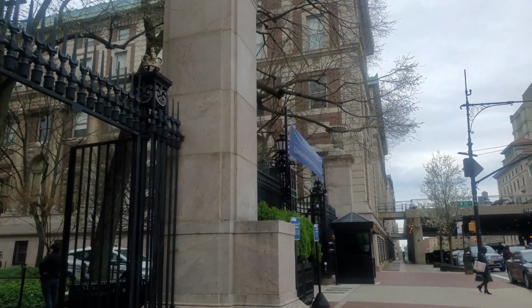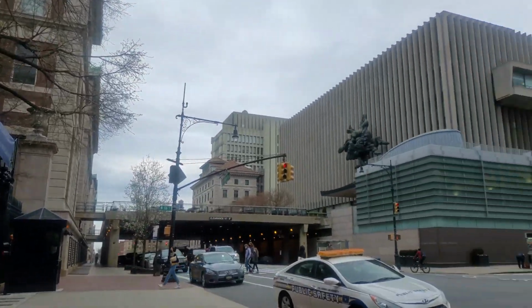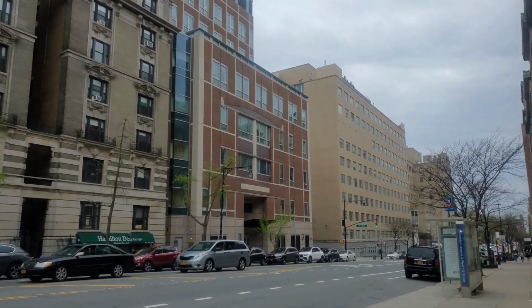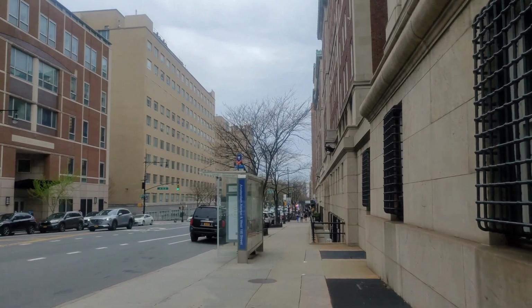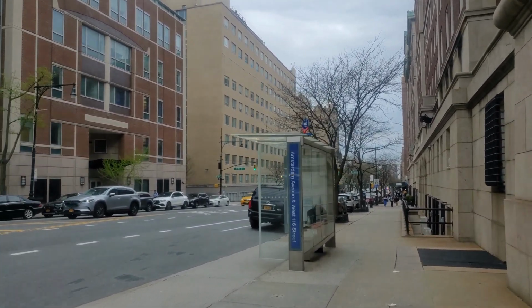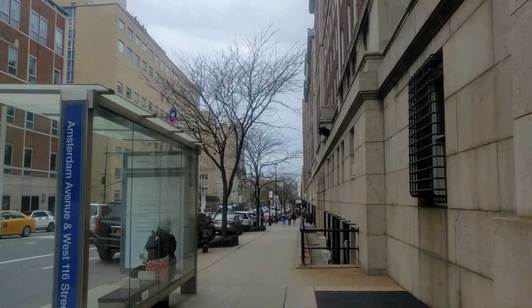I'm going to give you a look at the gates here. So these look very similar to the ones we walked through on the other side, but we are now on the east side of campus. We're on Amsterdam Avenue. So it's funny, you walk outside the gates and look, we're right back in Manhattan. They do manage to have a very different, distinct feeling there within the gates.